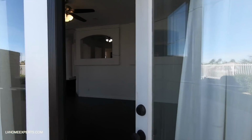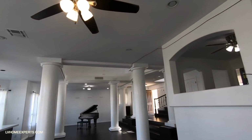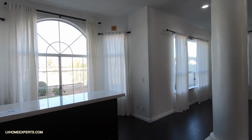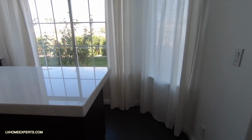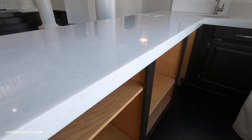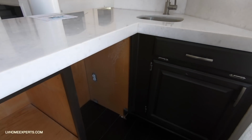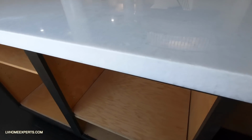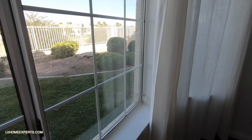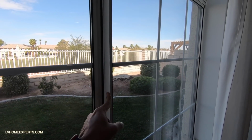All right, let's go back into the home here. So we have some can lighting. You get the beautiful bar here. Love this marble here. This is gorgeous. Undermount sink. Looks like we're missing a refrigerator and the cabinets here. Looks like all the windows are equipped with an alarm system. These are the old school original dual pane windows here with the metal framing, aluminum framing.